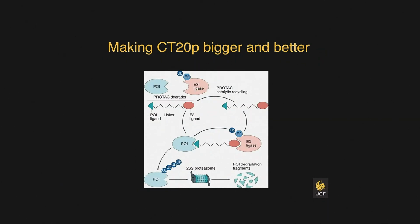Where I want to go in the last 2 minutes is telling you about how we're going to make CT20 bigger and better. And this is where we're heading in the project this year. One of the things that I decided to do was take a look again at how CT20 inhibits the chaperone. And the way it does it, it's basically a reversible effect. Basically, it binds to the chaperone, blocks the ability of the chaperone to bind to ATP, the fuel basically of the chaperone, and then things happen, right? The chaperone stops working. But the minute CT20 is gone, the chaperone can resume functioning. So it's a reversible effect. It's not a permanent inhibition of the chaperone.